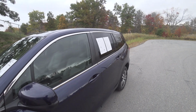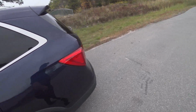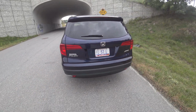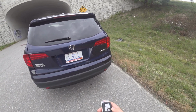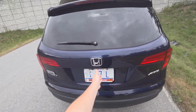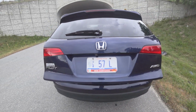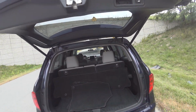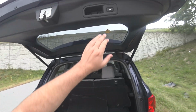Today we have the 2017 Honda Pilot EXL. It's really my first time driving this platform. I've driven the Ridgeline, but I've not driven the Pilot. Those are your cargo mats, everything you would ever need.